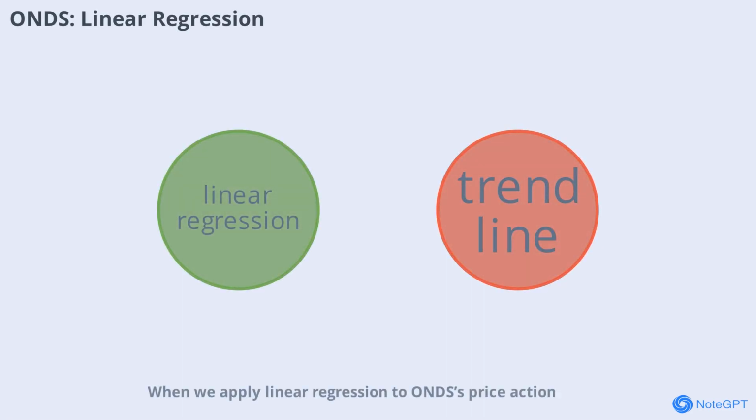We apply linear regression to ONDS's price action. It's clear the stock is well above its long-term trend line. The consistent uptrend from June to September shows sustained momentum, with prices staying above the regression line. This is a textbook example of a stock in a strong bullish phase where buyers consistently outnumber sellers. If this trend continues, ONDS could see further gains, but it's important to watch for any signs of reversal.